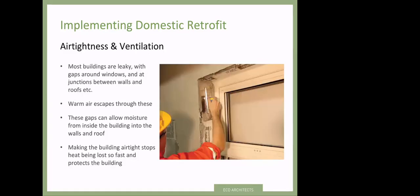Air tightness and ventilation are kind of two sides of the same coin. Most traditional buildings are leaky. Ironically, post-war buildings are often worse than pre-war buildings, because the wet plaster applied to a Victorian property is often much better than the plasterboard that we filled our houses with in the 1960s and 70s. But either way, it's usually worse than it should be, and it can be significantly improved.